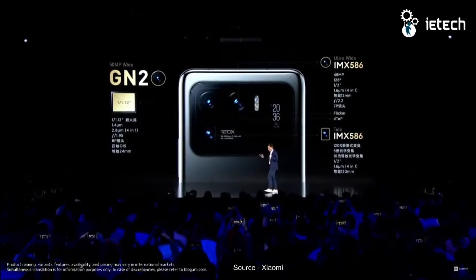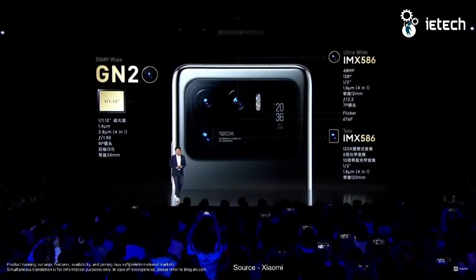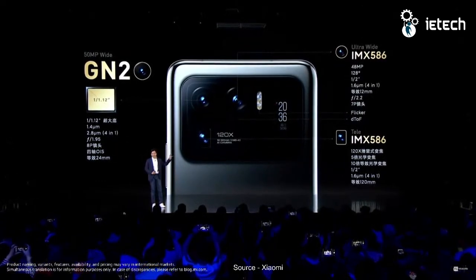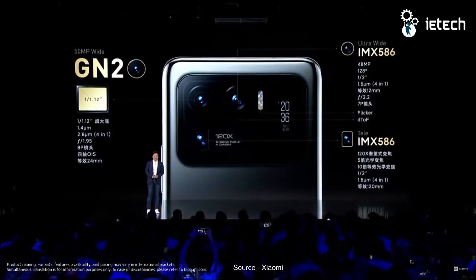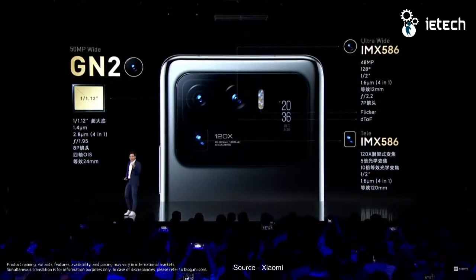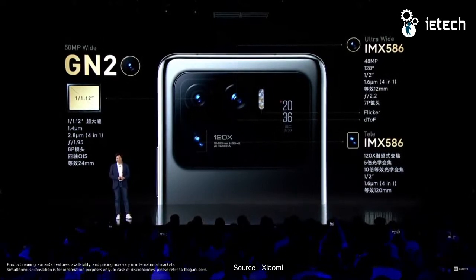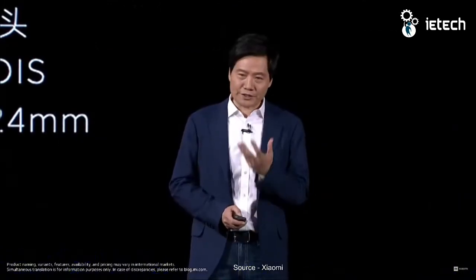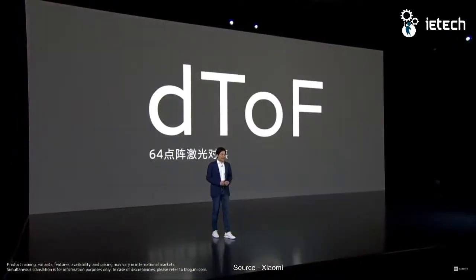The first one is the GN2, the ultra-wide camera, the IMX586 ultra-wide, and also it has a pro-grade 100 times telemicro camera. When you put these three cameras together, we are challenged by how we place these three extreme cameras together. And also we have equipped the DTOF technology for the very first time. This is the first time that Xiaomi is using the DTOF technology for a high-end smartphone. And all of these three cameras are able to capture 8K videos.